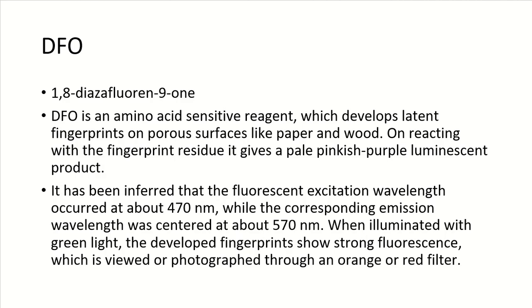Other chemical method is DFO or diazafluorenone. DFO reacts with the amino acid and forms pale pinkish purple luminescent pattern. It is used on porous surfaces like paper and wood. The fluorescent excitation wavelength is at 470 nanometer and the emission wavelength is at 570 nanometer. When the print is illuminated with green light, it shows strong fluorescence which is photographed through an orange or red filter.